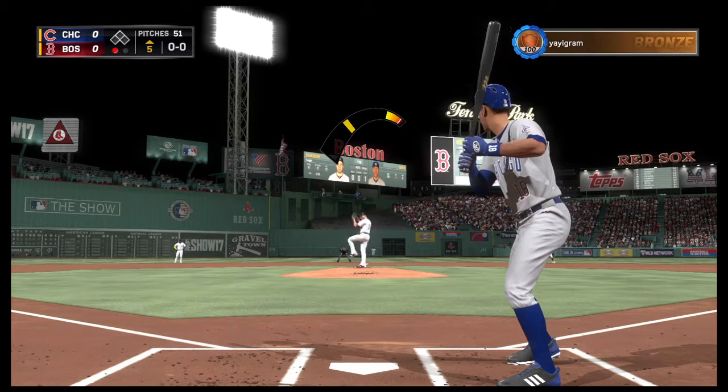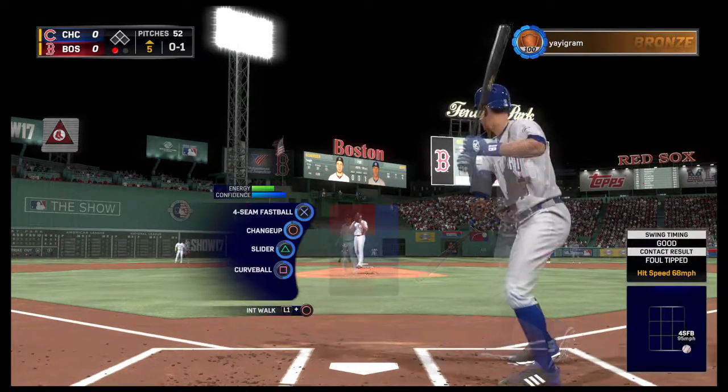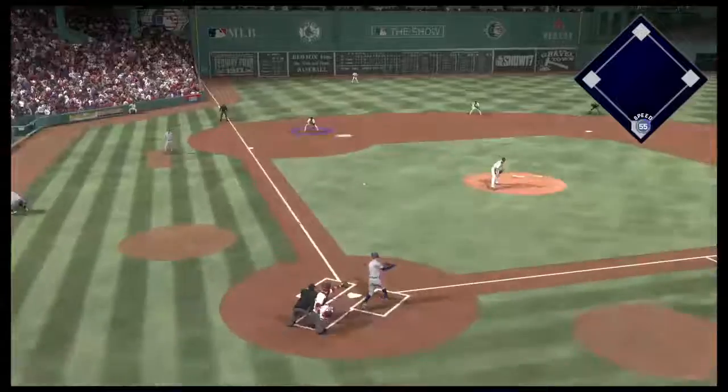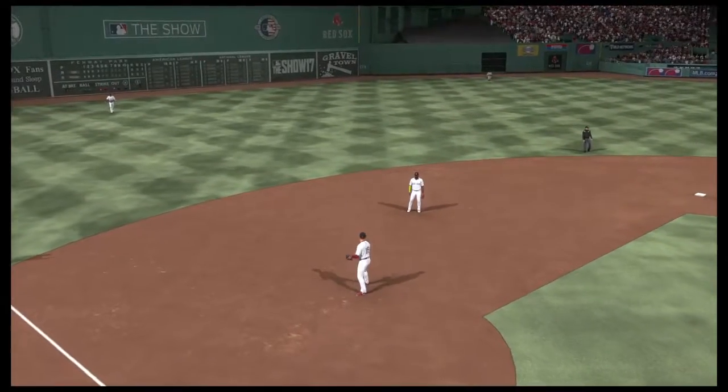Into the windup and the pitch. And that jammed him a bit there as it's fouled at the plate. Into the windup. Here comes the 0-1. Pitch popped up. Walker is there for it. 2 down.